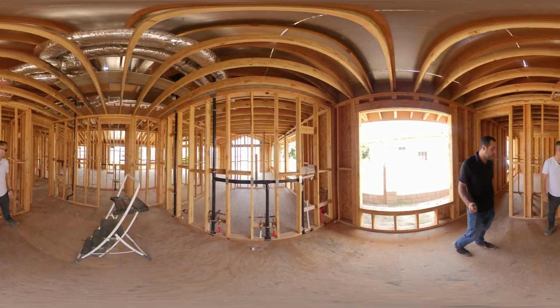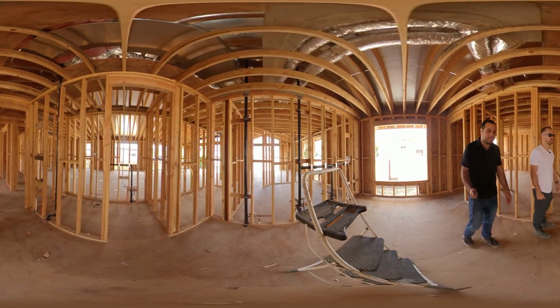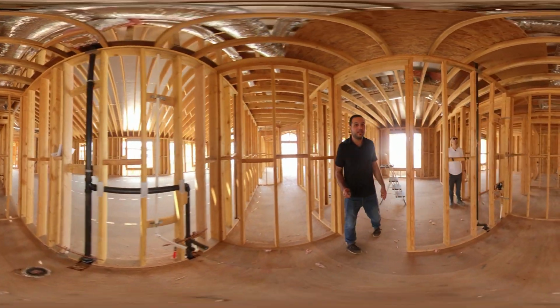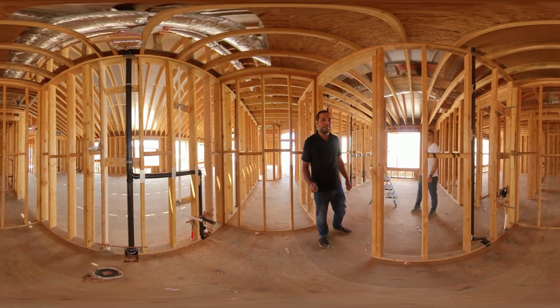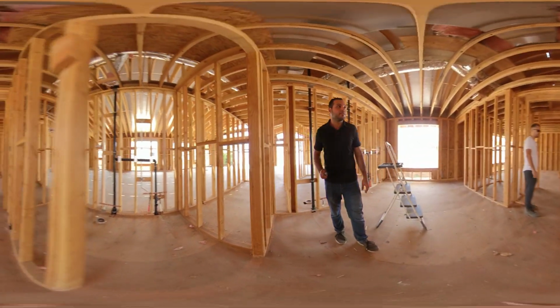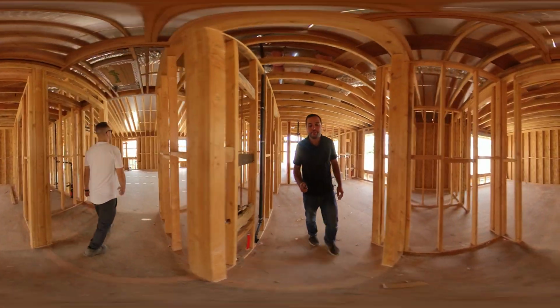So the bathroom's the same. It's not even inverted. It's the same exact bathroom. I'll walk you guys into it over here if you want to see it. But same bathroom, same situation going on here. And why don't we walk out and go show them the master? All right, I'll take you guys to the master.